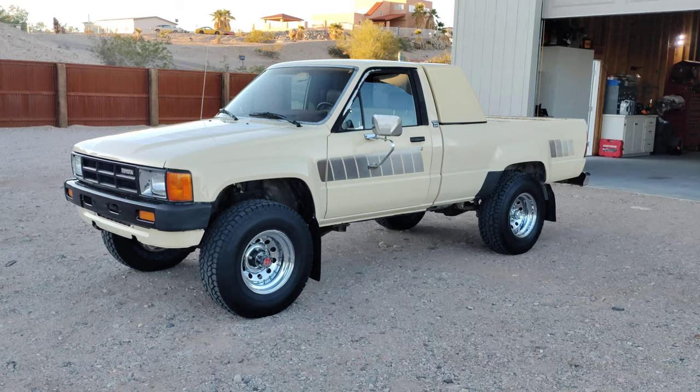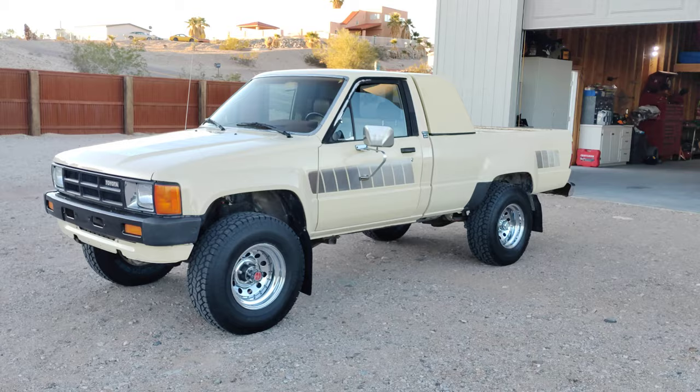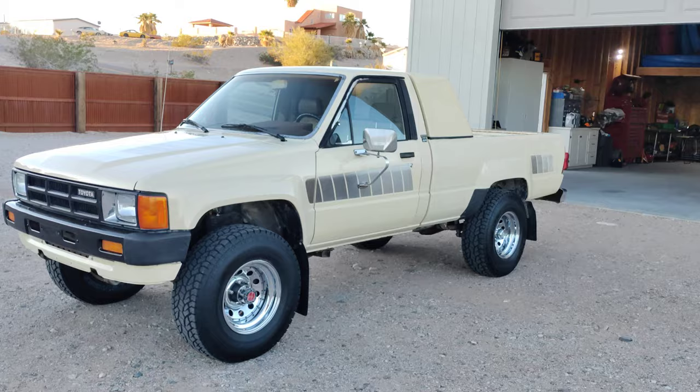Cool backstory. It was one owner. That's always nice. Always lived in California or Southern California until they moved out here to Lake Havasu City. So it's always been in a dry climate. When I talk about a dry climate, this thing has not been on the East Coast in the Rust Belt or anything like that. So I'll go over it.